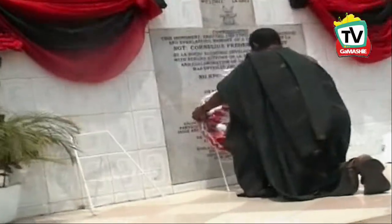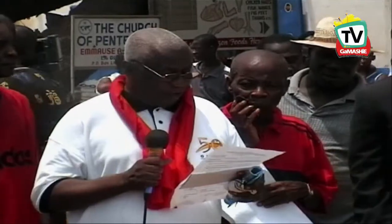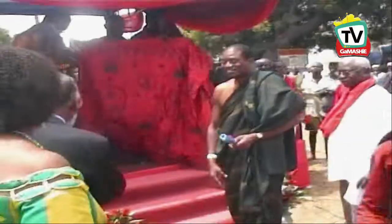Today, we salute all our heroes, the living and the dead. But one living hero stands tall above all else. Nii Amon Kotei, who designed Ghana's coat of arms, which represents the spirit and authority of the nation Ghana. Nii Amon Kotei, Ghana is proud of you.